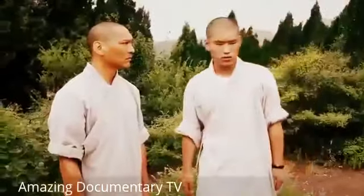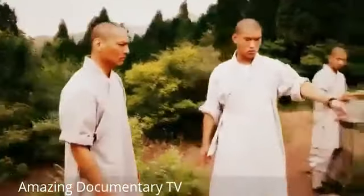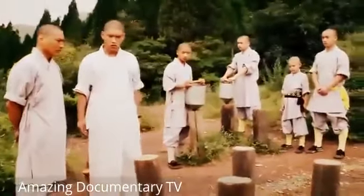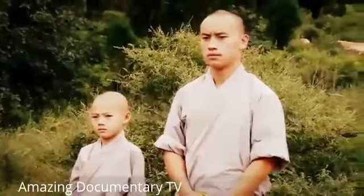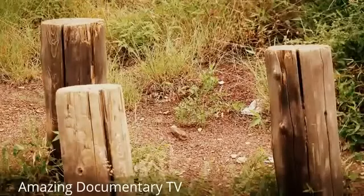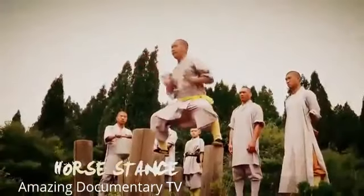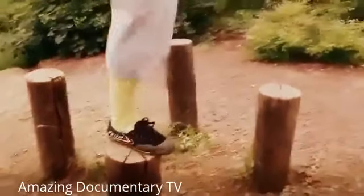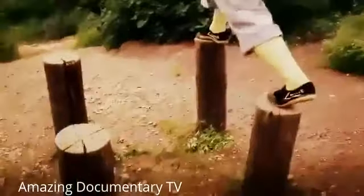Jason, today I will teach you the horse stance. These stilts are made by our own monks in the shape of a plum blossom flower. What do you work on these stilts? We work on the flexibility and stability of the body. This training requires utmost focus. One careless step will lead to a painful fall. This is foundational work. Any foundational work is usually the hardest stuff to do physically.